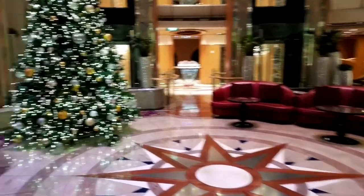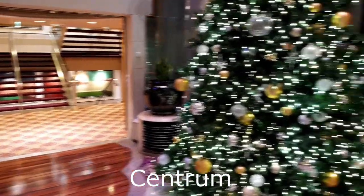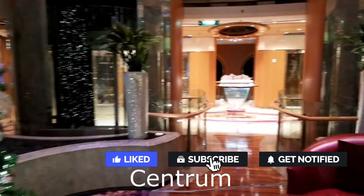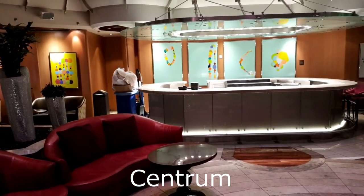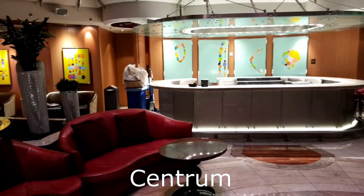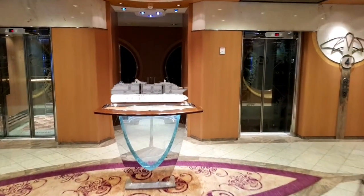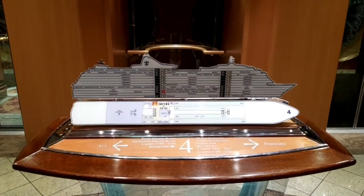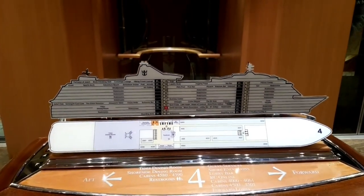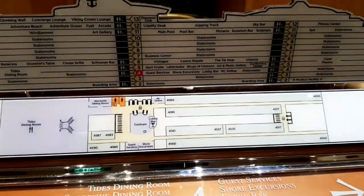So that's the Centrum, and you can get access to the Centrum via the stairs and via the lifts, which are here to my left and to the right. There's a lovely little bar here as well, which is always popular, and some nice seating around, so that's quite pleasant. On each floor you will see one of these ship schematics, and here you can see that we're on floor four, and at every point you can see what is available, where you are.